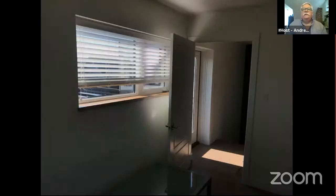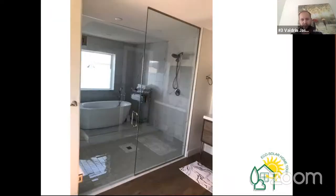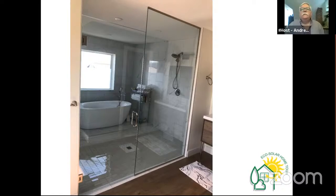So this is an actual third floor then? So it's an actual third floor, and this is the master bedroom. That's the door to the deck outside, okay. And then this is the door here to the bedroom. This has a double shower and a tub.